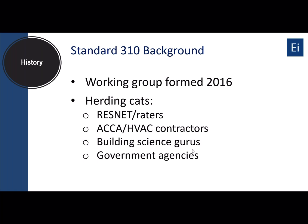It's amazing, the ability to pull together very, very opinionated people that are raters, HVAC contractors, building science gurus, and experts from various government agencies, and get this group together to say, okay, how should we do this, and what is the impact that HVAC design and commissioning has on energy performance. Ultimately, that group was able to work with input from the public to come up with what is now an ANSI Standard 310 supported by ACCA and RESNET.